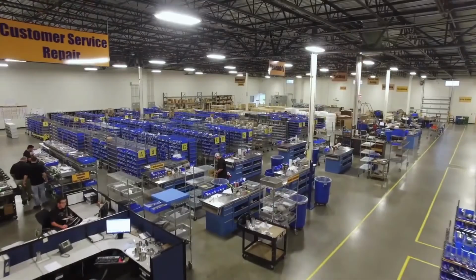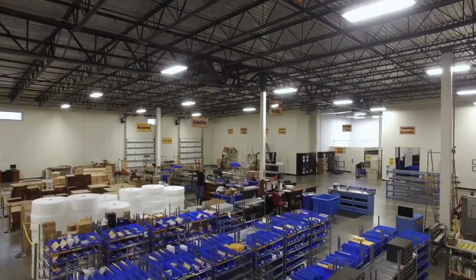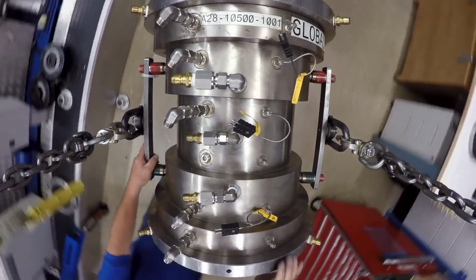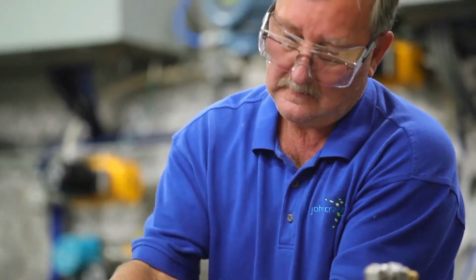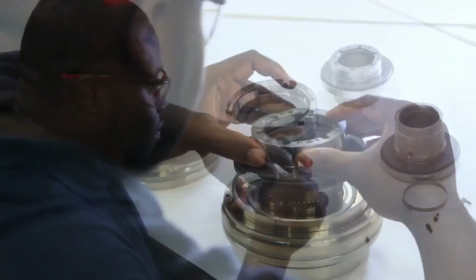John Crane is uniquely positioned against other suppliers. We have an extensive global service footprint with proximity to our customer base. All our pipeline products are branch serviceable, and we have a vast resource network of experienced and talented people ready to support in any given situation.